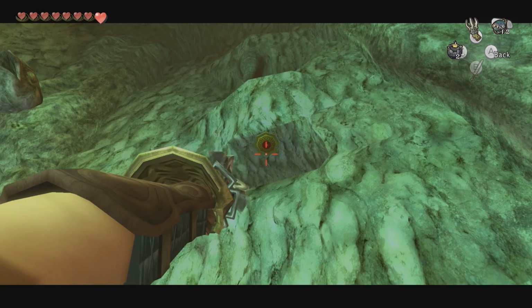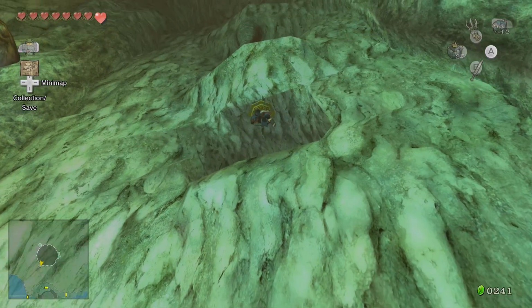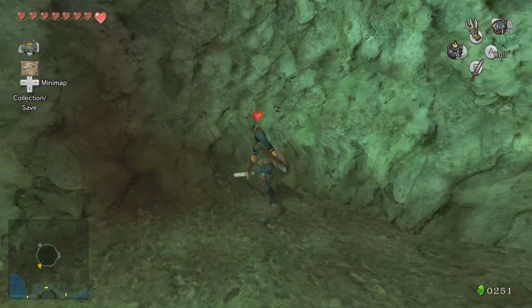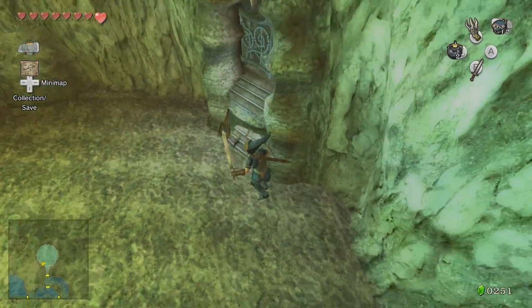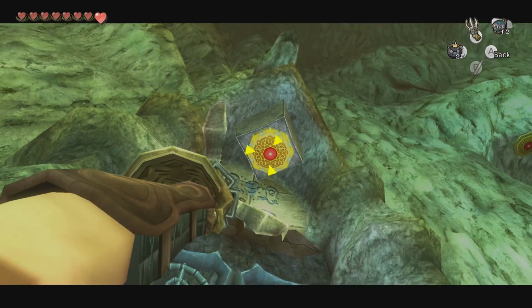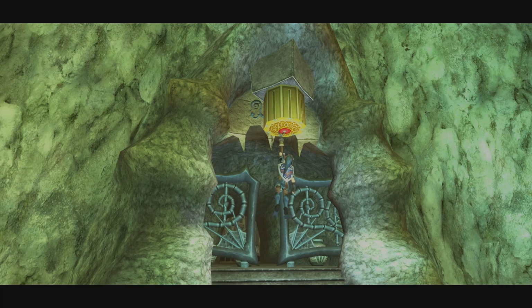You just aim at the target just like you would with a Gale Boomerang and dangle your way down when you need to, or you can just drop off by hitting A. He will cling on to the ledge there. All right, so we are out of here. You can see that latch, or the little pulley, is broken, but there we go.